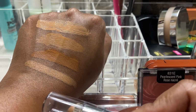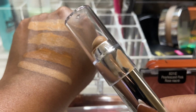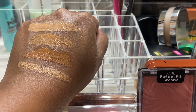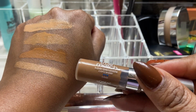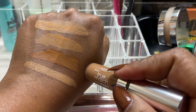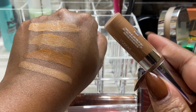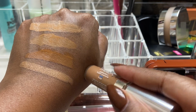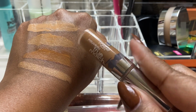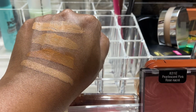It is a good color for highlighting under the eye, so I think I'll get quite a bit of use of this one this month. The next one is the concealer from L'Oreal, the True Match Concealer. Again, it's in shade 678. It is more of my skin tone type of concealer. So if I use this one, it's going to be more for spot concealing. And I do have some spots on my face from breakouts this month, so I think it'll be used this month just to cover up some spots.